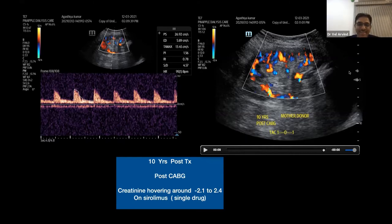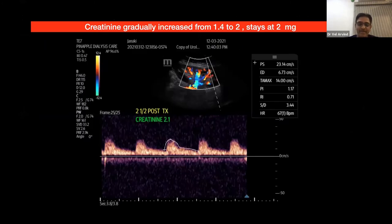Yes. So this is 10 years post-transplant, and this is another case about two and a half years post-transplant, it is 2.1. I'm just happy with the way things are going on. And we did a biopsy, some kind of chronicity already. It came from the donor.